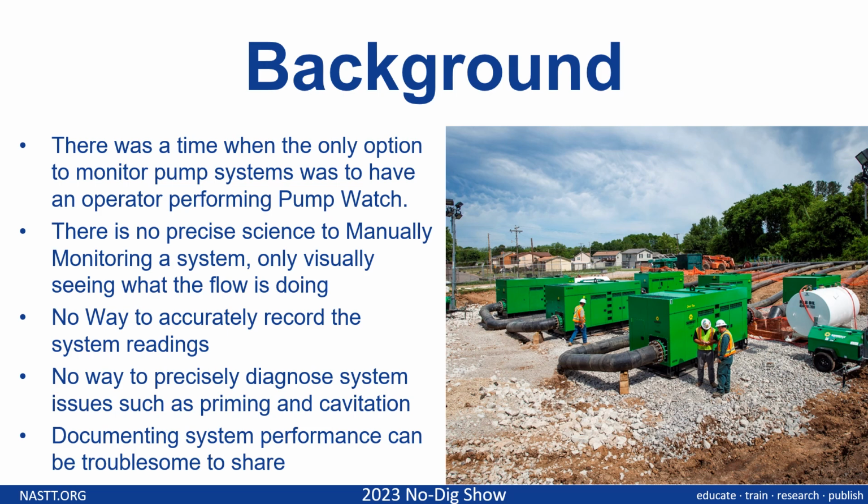And of course, sharing the paper trail of system performance in shift changes and with the office can be troublesome and not readily accessible by all the stakeholders on the project, which of course equates to a delay in proactive services and/or system diagnostics, all of which can contribute to system performance errors.